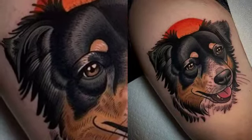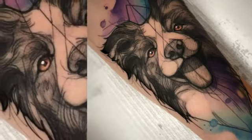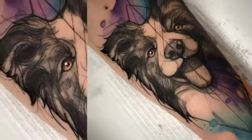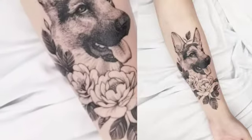Big dog paw tattoo. People who are passionate about a certain animal or pet often opt for larger tattoos, choosing patterns and designs that are more expressive of their feelings.